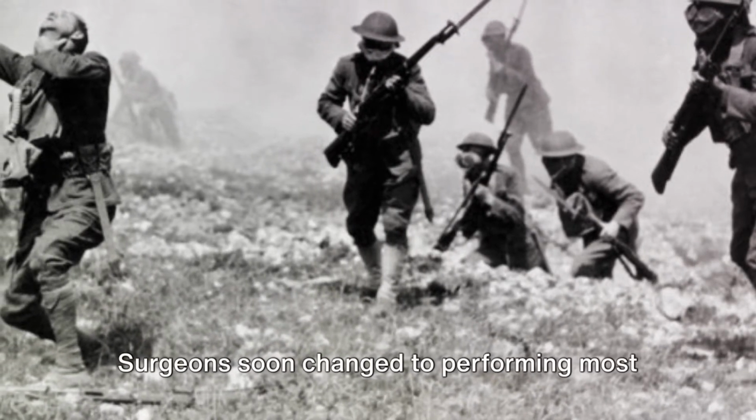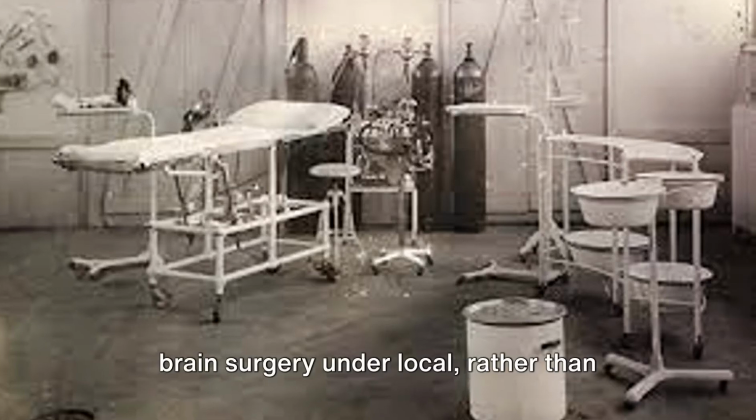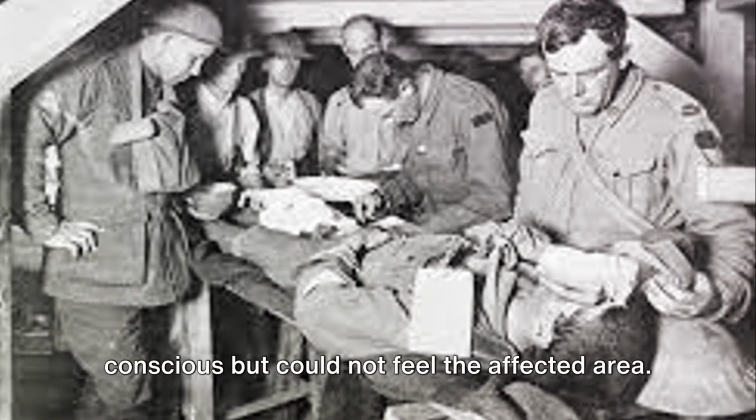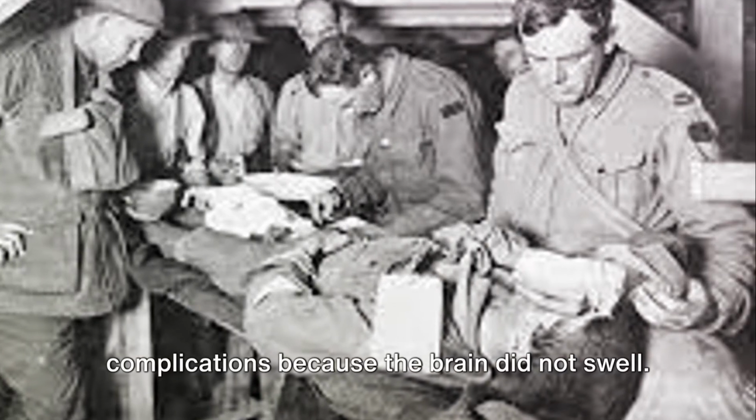Surgeons soon changed to performing most brain surgery under local rather than general anesthetic, so the patient was conscious but could not feel the affected area. This reduced the risks of error and complications because the brain did not swell.